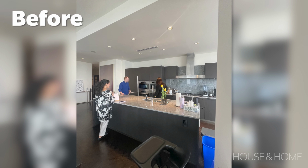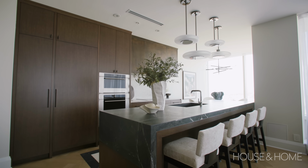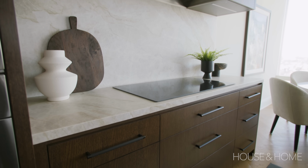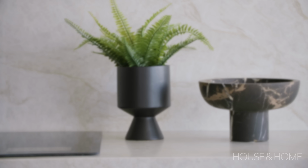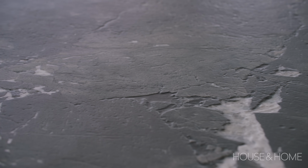The kitchen was a full gut. The client wanted something that was functional and still had lots of storage capabilities. We have a lot of materiality here. We have our beautiful dark walnut millwork, and then we have our metal hood in a burnished brass finish. On the countertops, we chose to do the regular Taj Mahal on the perimeter cabinets, and on the island, we did a Taj Mahal black in a leathered finish, and it picks up the light so beautifully.